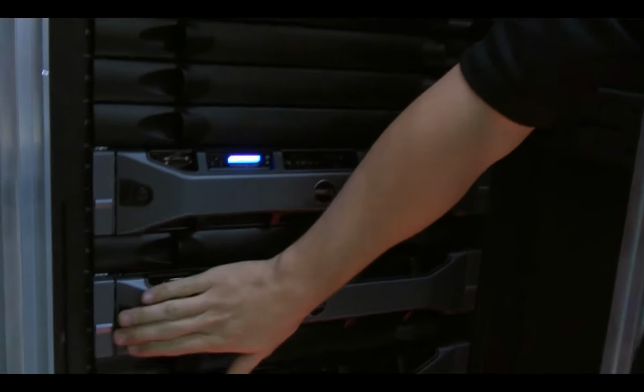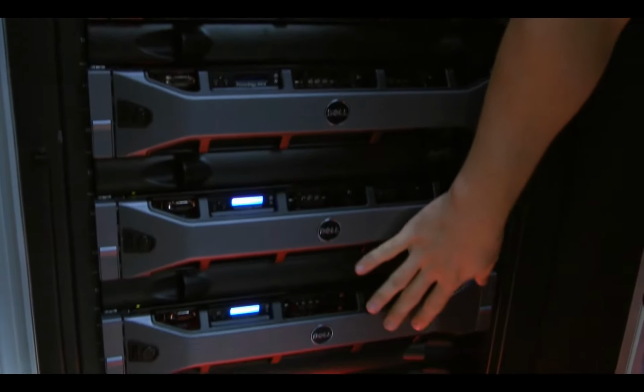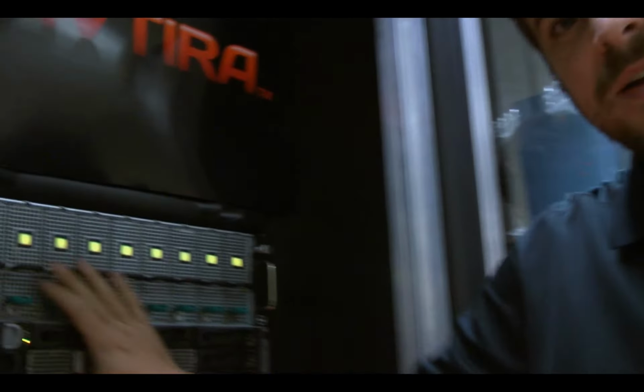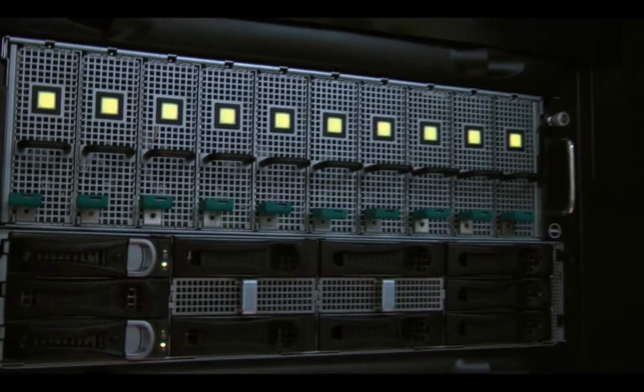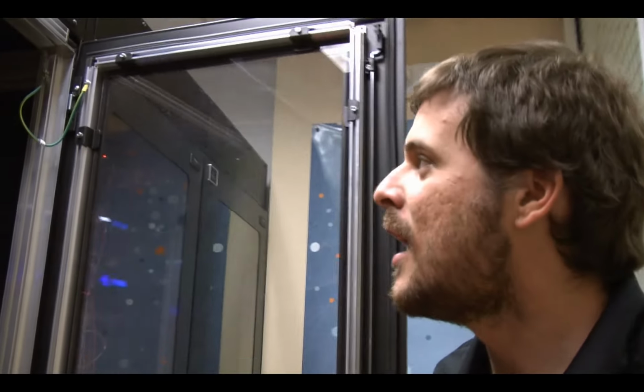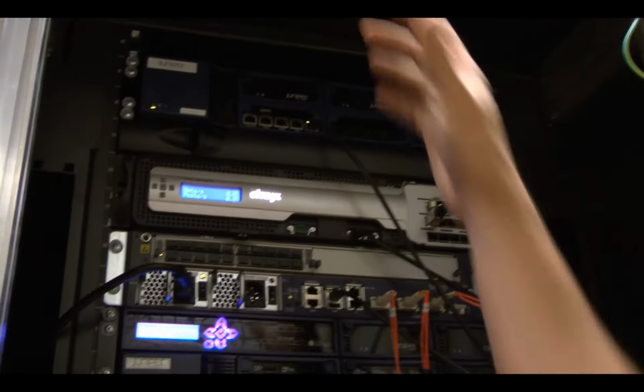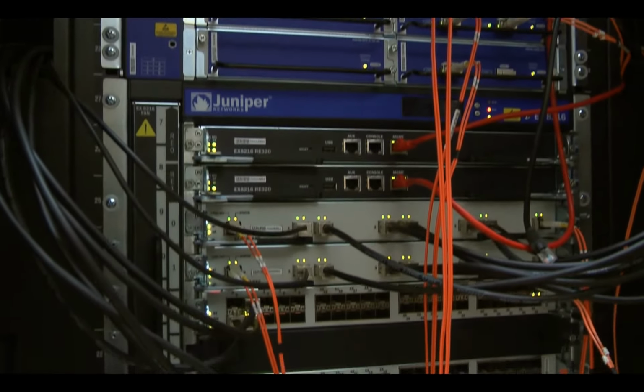Down here are our 815s. These are for our publishing platform. These are workhorses. Back to the 6145 for a second though, to give you an idea of how cool this is. We can stream about 4,000 simultaneous DVDs in HD. That's how much horsepower is literally here in this rack. In this rack here, these two are completely redundant. We can lose one entire rack and still be fully up and running.